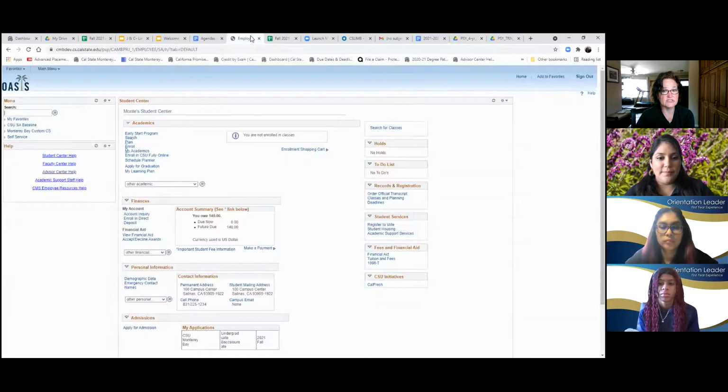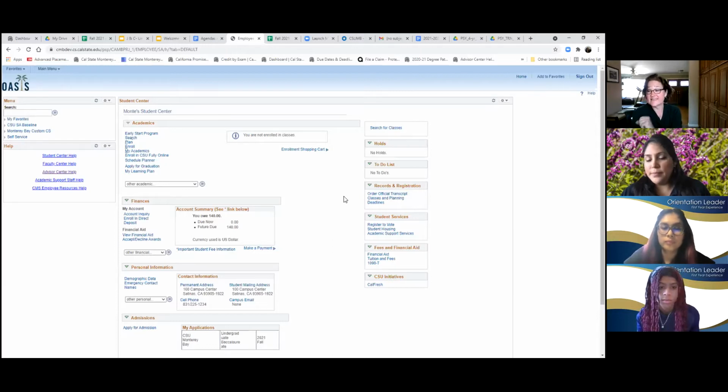And now we're going to show you what it looks like when you're in your Oasis Student Center. So this is Monty. This is Monty's Student Center. For you, on the right-hand side, since Monty already registered, because Monty's a continuing student, you will have a button that says enrollment date and time. And your date, again, will be July 6th, and your time will be anywhere from 8 or 9 in the morning to sometime in the afternoon. So everybody's going to register at different times, and we want to make sure that you are ready to go when it is your registration time.